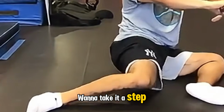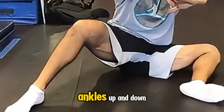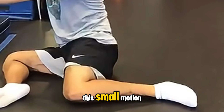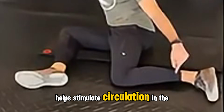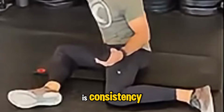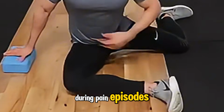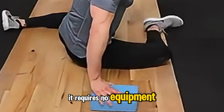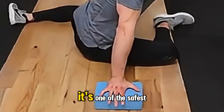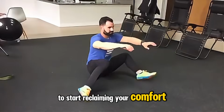Want to take it a step further? While you're in the 90-90 position, you can gently move your ankles up and down, almost like you're pumping your feet. This small motion helps stimulate circulation in the lower limbs and prevents stiffness. The key is consistency. Use this exercise daily, especially during pain episodes. It requires no equipment, no effort, and no risk of aggravating your back. It's one of the safest and most soothing things you can do to start reclaiming your comfort.